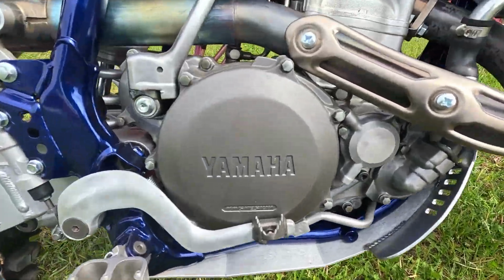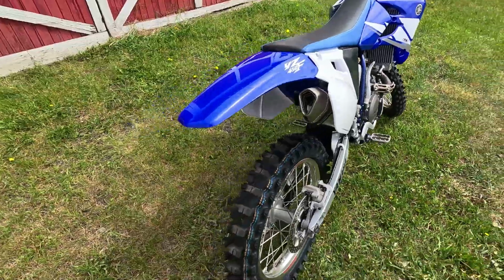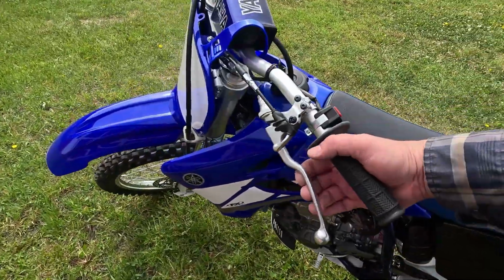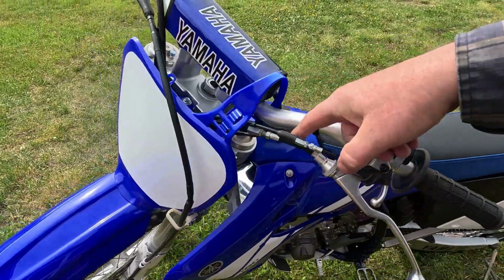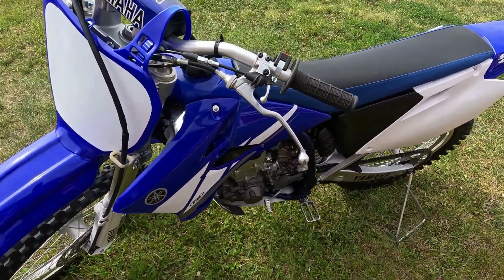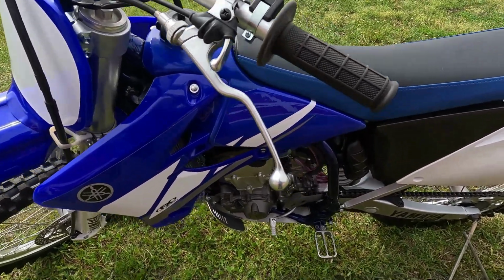Second thing that happened is the clutch cable went away. It was a brand new clutch cable. I believe it was a Motion Pro, but I'd have to look through my records, but it just kept getting softer and softer. I was maxed out on the adjustment, so I don't know what went wrong with that cable. It was collapsing somewhere. I ended up putting the original cable on for now and ordering a new one from Yamaha. Should be here in a week.